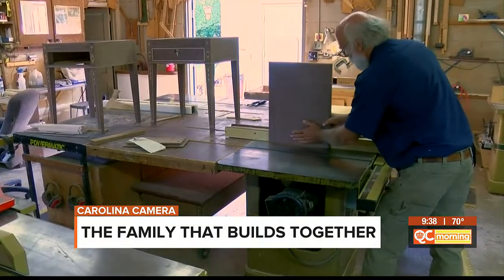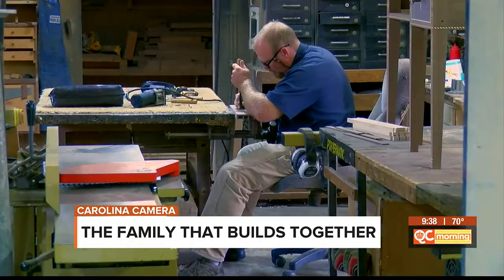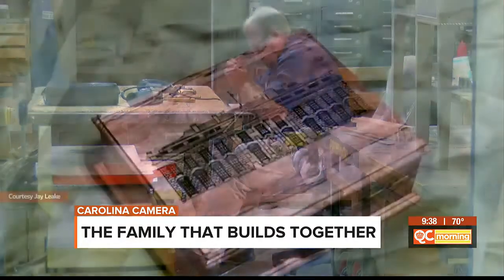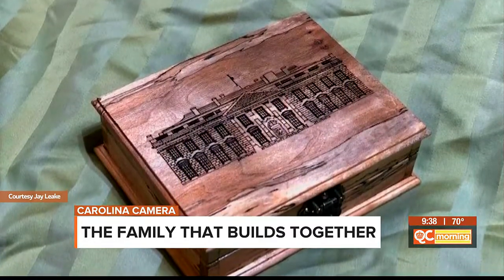We're going to sign it if we made it, and anything that's got our name on it, we're going to be proud of, because we wouldn't let it go out this shop with our name on it if we weren't proud of it. And that's certainly gained the Leeks a nationwide reputation for quality that's also gone international. This is the box that John and Jay made at the request of the White House and was later given to the Queen.